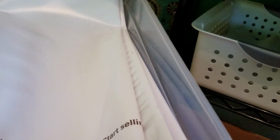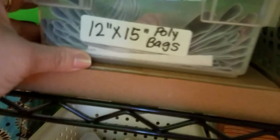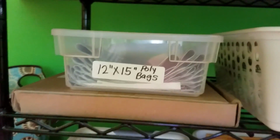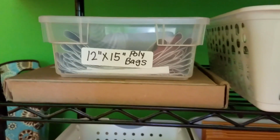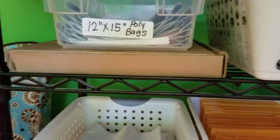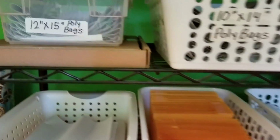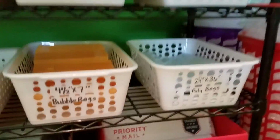I just the last quarter bought all these, so I have a lot. This one has a box, and I filled this up. So I got plenty of this size too. Those are 12 by 15 poly bags. So it's nice just to set your item up on top and then go ahead and pull whatever you need and get it ready to ship. And that is what is underneath here.